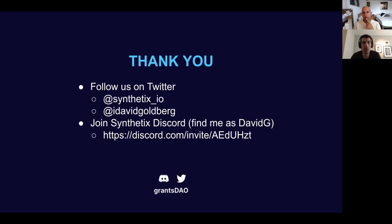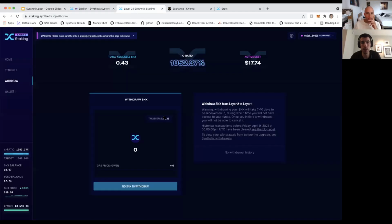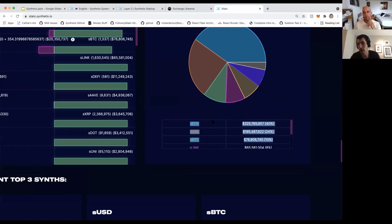But keep in mind, you don't really have to hedge with Tesla. Let me go back to sharing my screen for a second. It's all about the debt pool composition. If you go to stats.synthetix.io and look at this pie chart, Tesla is not even 1% of the debt pool. So there's really no purpose in hedging against Tesla. Really, you'd want to hedge against the main ones here.